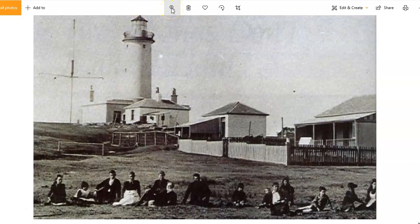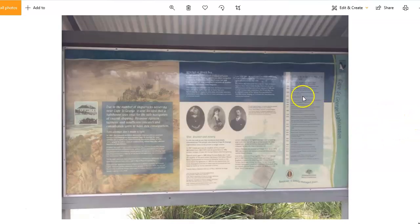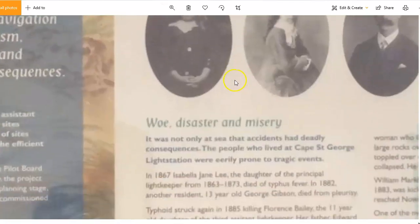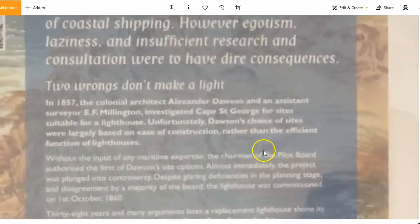Now, this lighthouse was sent in to me, sorry guys, losing my mind, by Sean Joe through my Facebook page. So thank you very much for that, Sean. He also sent in some photos. He went down and had a look himself and got some photos for us. So thank you, Sean. Now, this is just one thing I'll quickly touch on. A lot of the people who live there died. They all had these strange accidents and died.